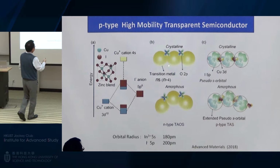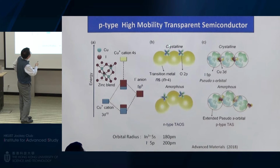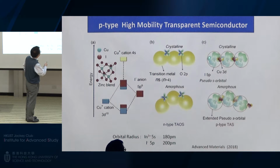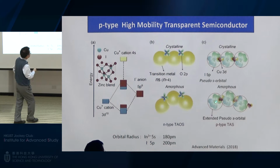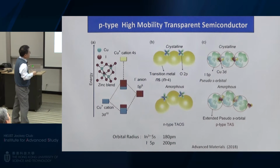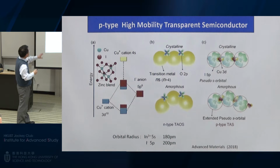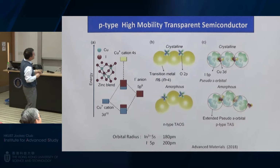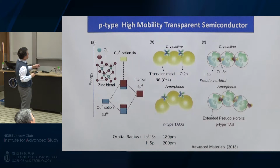Okay, this is my previous design of the oxide N-type semiconductor. Like here, this is the s orbital, the unoccupied s orbital of the metal. Okay, the amorphous, and so we regarded the occupied p orbital of the iodine as an occupied pseudo s orbital. Okay, almost the same situation. So CuI is well known as a crystalline P-type semiconductor, completely transparent, but as amorphous it cannot be formed.